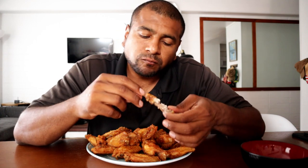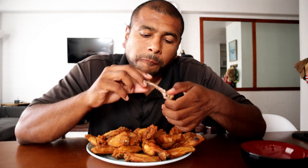Mm. This wing is really good. The skin is really crunchy. It's almost perfectly cooked. Mm. I love the crunch of the cartilage. Mm. Good. That's two.